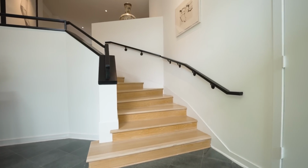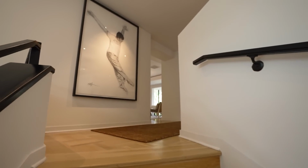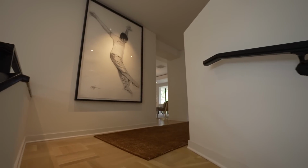So the floors are actually the original floors to the home. A lot of people have given me mixed reviews about ripping them out, but I just love the integrity. I love the aged look. I've lived in New York. I've traveled quite a bit, and for me, I like a perfect home, but I love character.